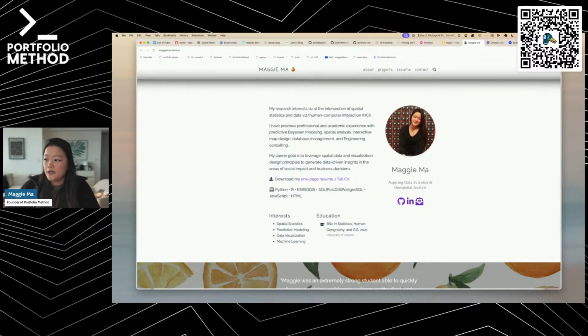This is what I meant when I was talking about having this in tags, so it's very obvious instead of like a giant blob. I know I put in a paragraph here about spatial analysis, but I also indicated under interests, just very few bullet points.